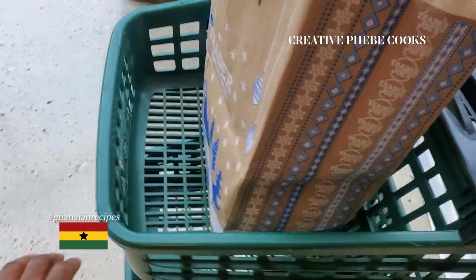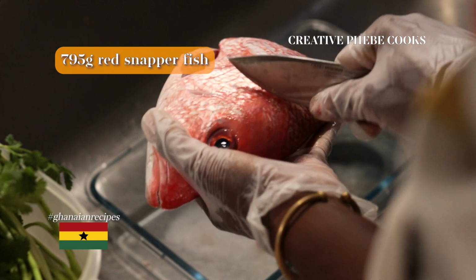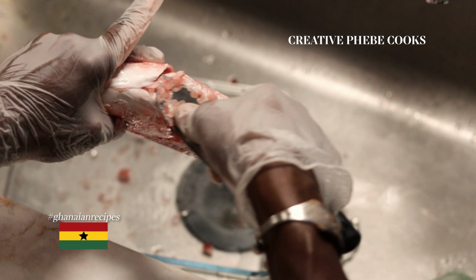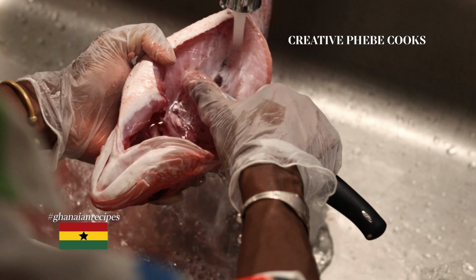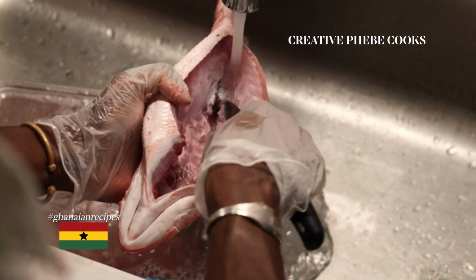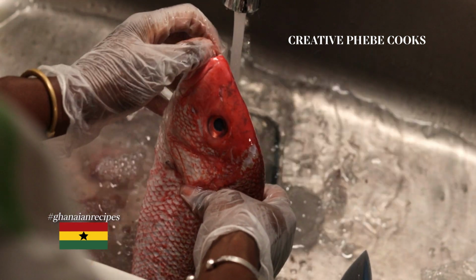I'm done with shopping. I'm going to take some time to relax and prepare the fish. Now, even though the fish was already scaled and let's say mostly cleaned at the store, I prefer to clean my fish at home to make sure it's completely gutted, completely scaled, very clean before I use it in any of my recipes. If you do not have red snapper to make this recipe, you can also use mackerel, which is a great fish option.